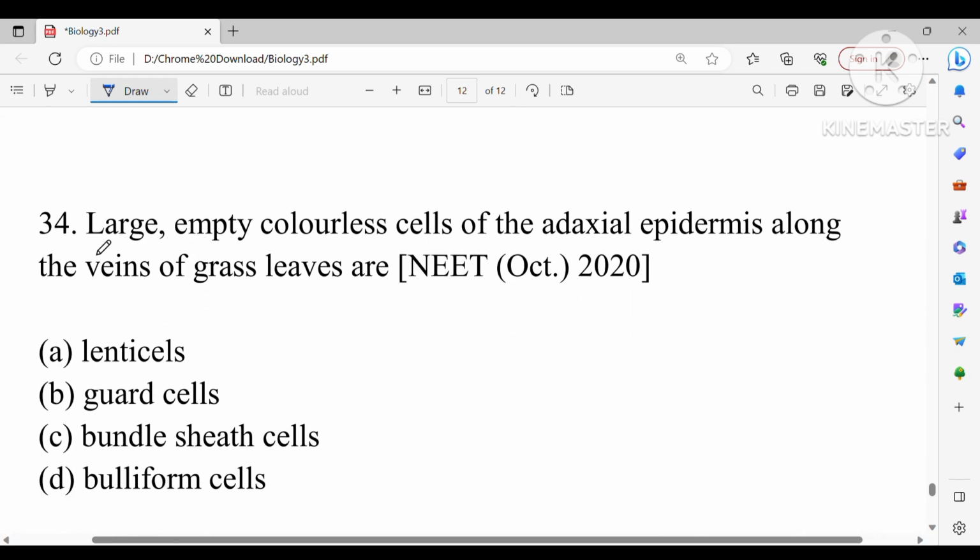Question number 34. Large empty colorless cells of the adaxial epidermis along the veins of the grass leaves are: option A, lenticel; option B, dot cell; option C, bundle cell; option D, bulliform cell. And the correct option is option D, bulliform cell.